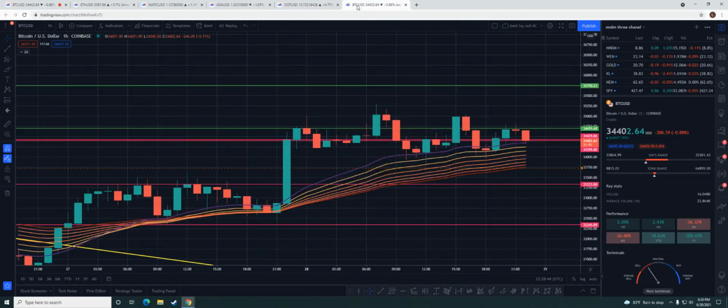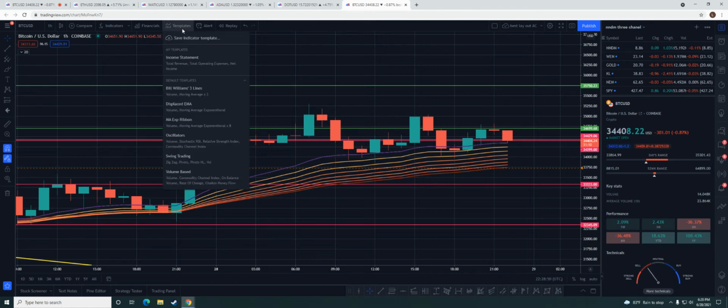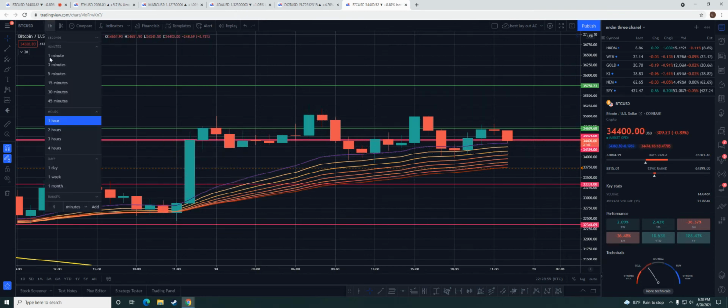Let's see here. We're still looking strong on the hour ribbons. If you guys don't know how to get there, you go to templates, and this is all free. It's on TradingView. You go to MAEXP ribbon. That's how you get it. It's all free.